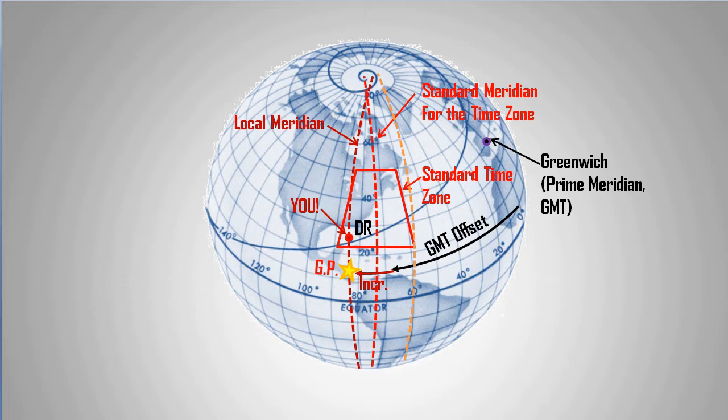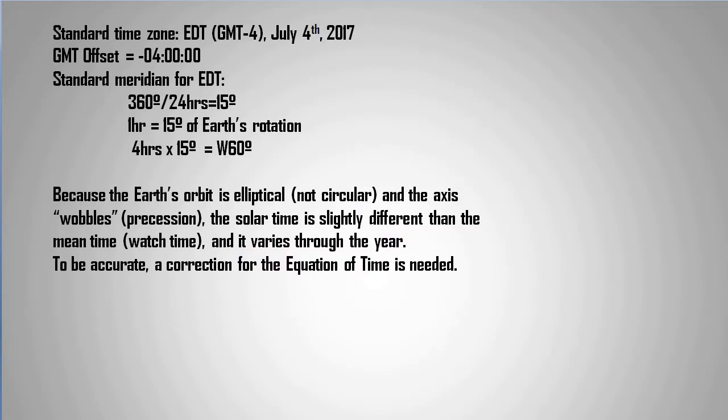So if you are precisely on the standard meridian for your time zone, for our time zone, which is GMT minus 4 hours, the calculation is straightforward. You just need to calculate the GMT offset, and that will determine the time of the local noon at the meridian, which is just noon, 4 hours later after GMT at the prime meridian, plus the correction for the equation of time. So let's take a look at that.